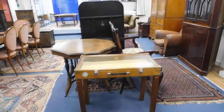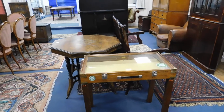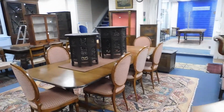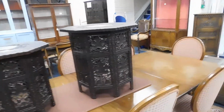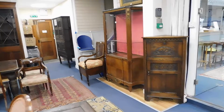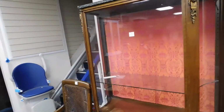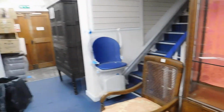Another travelling case. We're selling the house contents for an old silver and glass dealer who stopped trading probably 30-40 years ago, and his house contents has now come in for sale. They're providing a number of the more curious and interesting lots in the sale. The vitrine, marble topped, lot 912. It's in at £300 to £500 there.